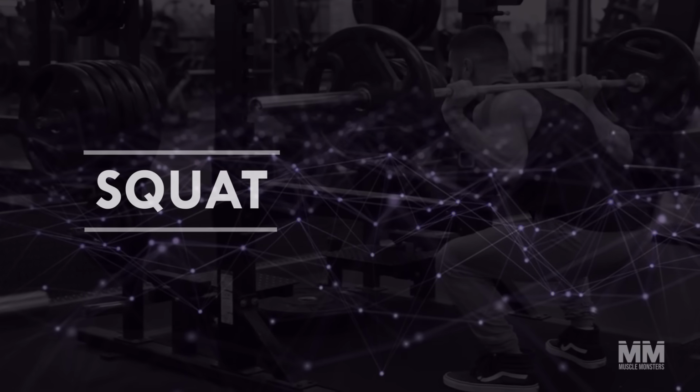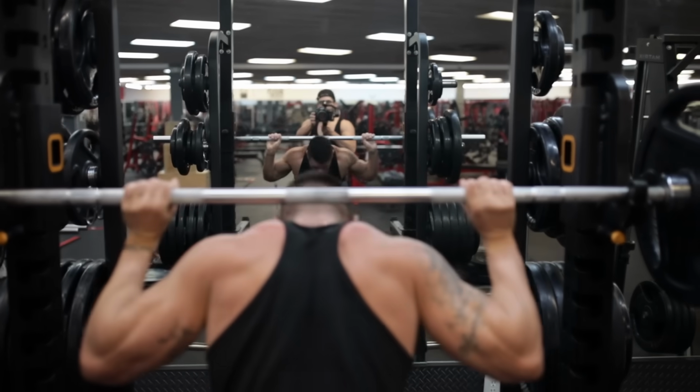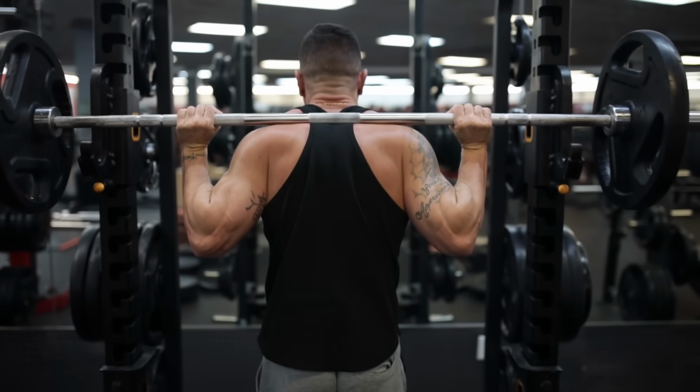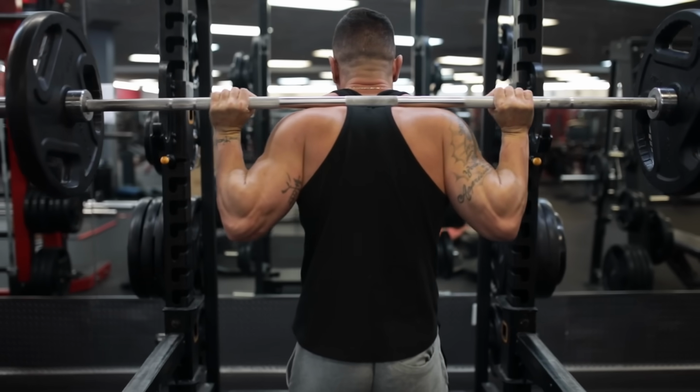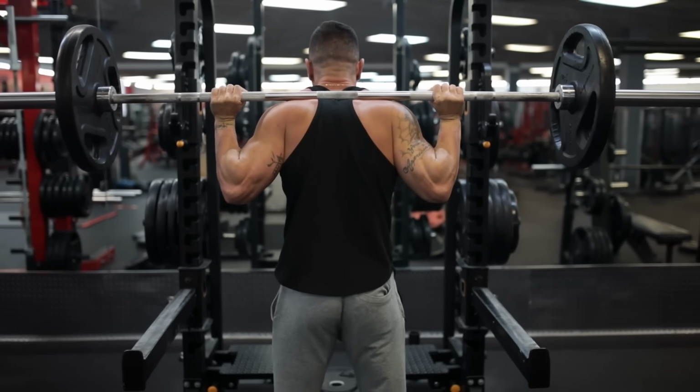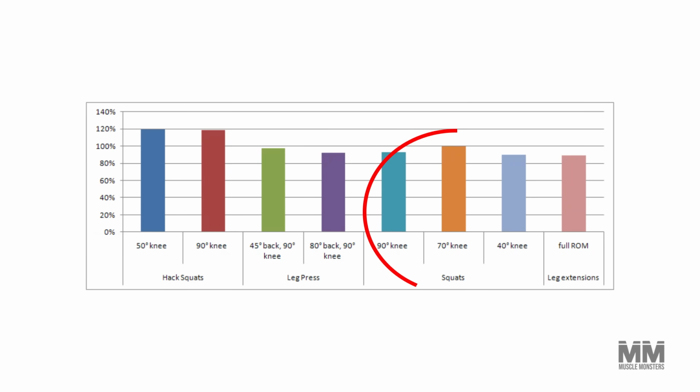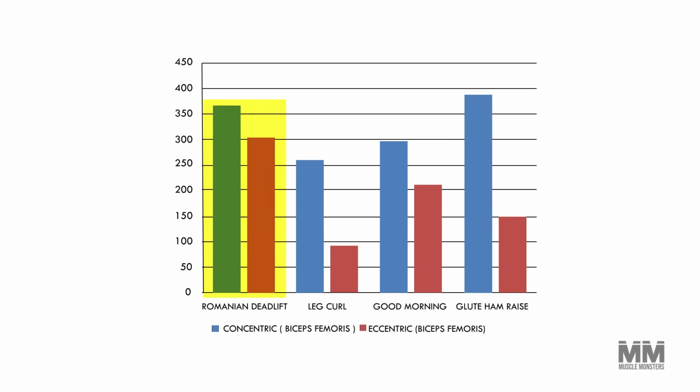Exercise number 1, squat. Often touted as the king of lower body exercises, the barbell back squat has been shown to elicit extremely high muscle activity in all of the main lower body musculature, from the glutes and quads to the hamstrings and even calves. This isn't to say that the squat is the best exercise to build every lower body muscle. To the contrary, the hack squat was shown to elicit far greater quad activation than the traditional back squat, and there is no better exercise for hitting the hamstrings than the Romanian deadlift.